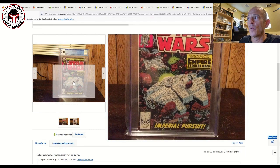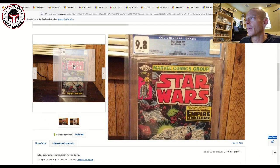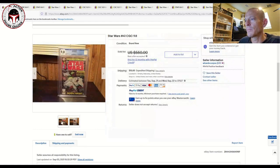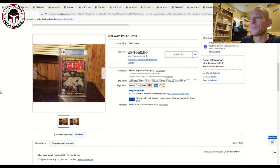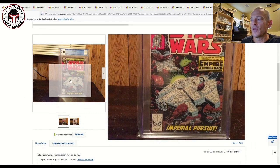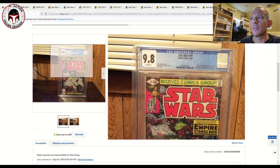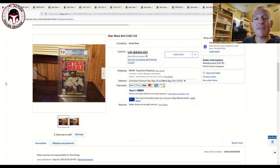If you're not aware, the significance of this book is that it's the first cameo appearance of Yoda. This is the Empire Strikes Back movie adaptation book, or one of them, listed as part 3 of the Empire Strikes Back. It's a cameo in shadows, so you don't really see a lot of him, but people view this as the first cameo appearance of Yoda. It's not nearly as big a book as Star Wars number 42, obviously, since that is the first appearance of Boba Fett. But it's still a big book, and prices have come back down just a little bit.